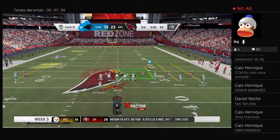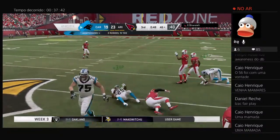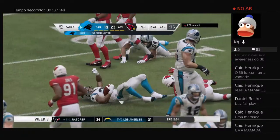Officially nothing on that last run. They'll try again, 2nd and 10. Back to the ground, this time Montgomery. And he'll take it down shy of the 45 at the 46. It's a 4-yard pickup there, and it leaves him with 3rd and 5.